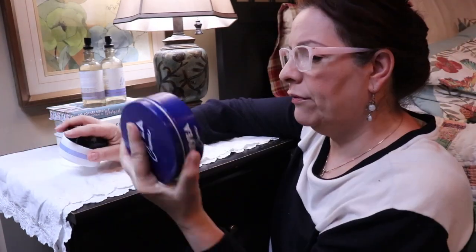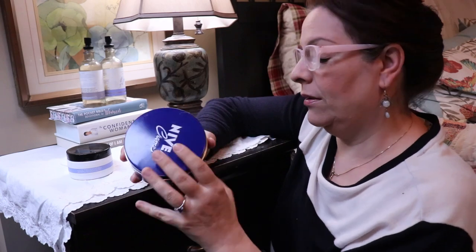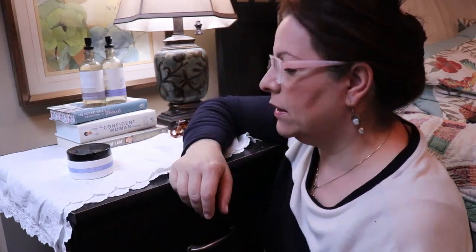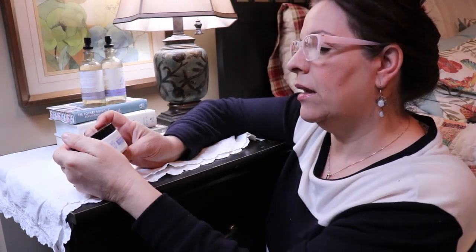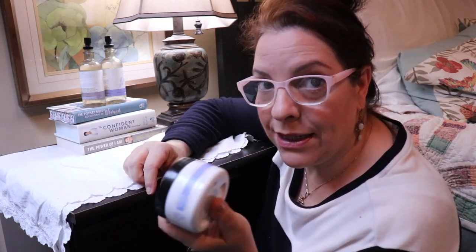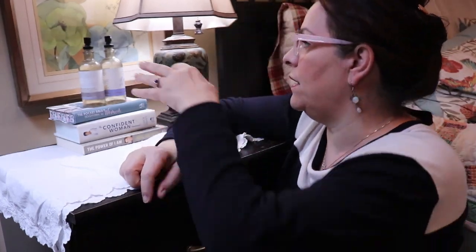Okay, creams. I have the good old Nivea. This one is the one that's made in Germany, not the one that's made in Mexico. It's a little bit thicker and it smells stronger. And this is a Bath and Body Works Aromatherapy Sleep Cracked Heel Treatment. So I put that on my feet.